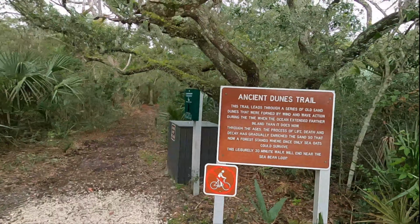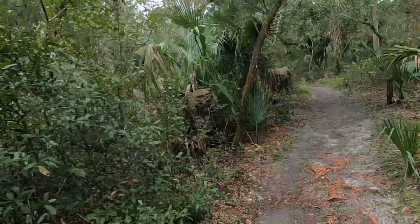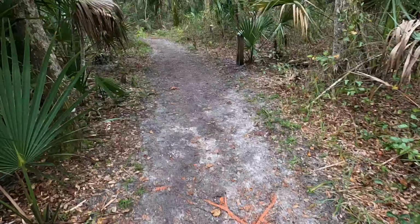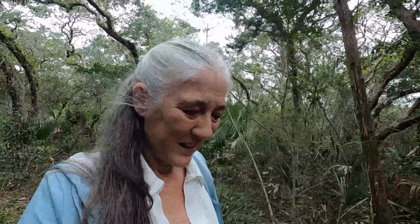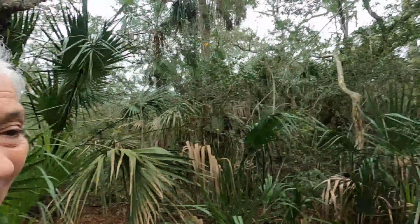All right, I'm kind of excited. This park has several trails to explore, and this one has a really intriguing name, Ancient Dunes Trail. I like the way that they've painted the routes, so they've painted the trip hazards. I'm also glad to see that this trail is used, because then I potentially won't walk into any spider webs. That's no fun at all.